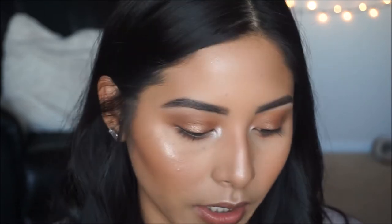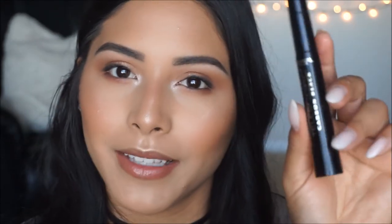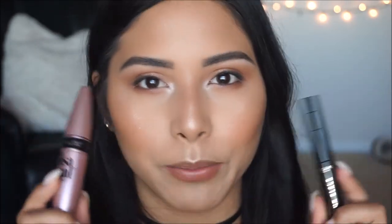Done that, we're gonna go ahead and apply our mascara. So we're gonna curl the lashes, apply mascara, and apply some on the bottom of the lashes. And for the lash combo today, I'm gonna be taking my Maybelline Lash Sensational and my L'Oreal Telescopic Mascara. I'm gonna go ahead and apply these buddies on my eyes and I will be right back.